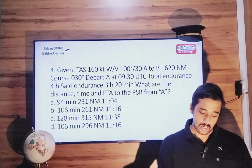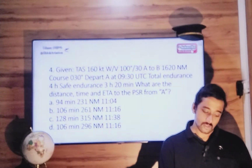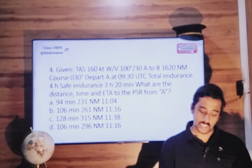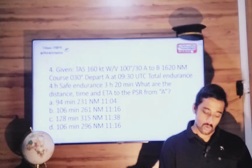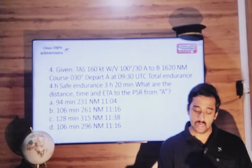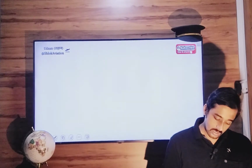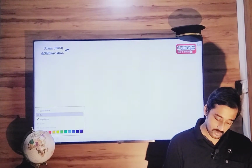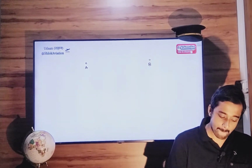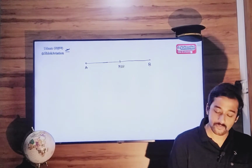Question 4. Again, TAS is given, winds are given, A to B distance is given, course is given, departure time is given, total endurance and safe endurance times are given. What are the distance, time, and estimated time of arrival at point of safe return from your departure? So again, an easy sum, too much information. So Alpha to Bravo, you have the point of safe return here.